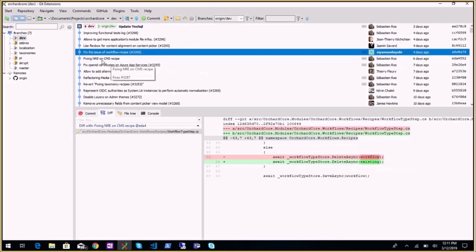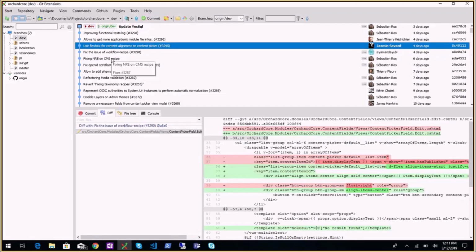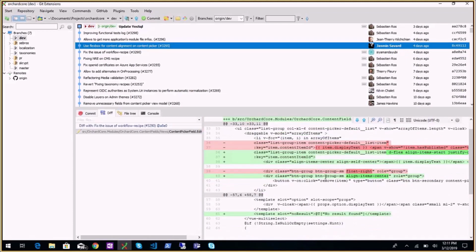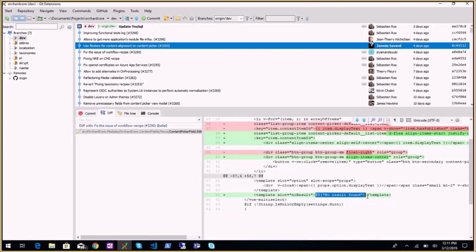Fix the issue of workflow recipe. An issue with the workflow recipe. Siaman is using Raffles a lot and fixing lots of issues. Use flexbox for content alignment on content picker, so nicer content picker, and a text when there are no results.